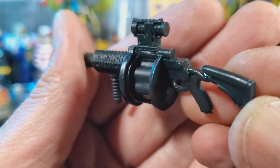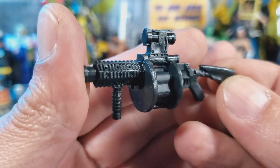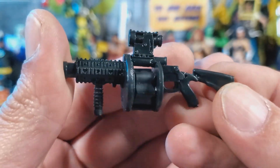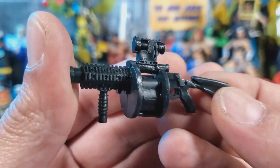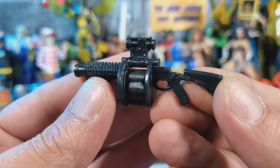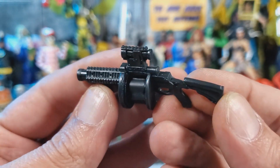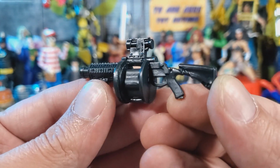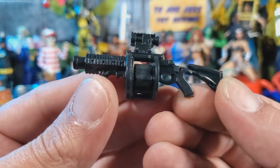Now this is very reminiscent of his original weapon from the vintage line, except that thing is the goofiest rocket launcher you've ever seen, so I'm glad they just changed it to a more modern one. This gun looks really, really weird in person. It is just oily. And I know I was complaining about the gray weapons and saying give us black weapons, but now this thing is shiny as hell.